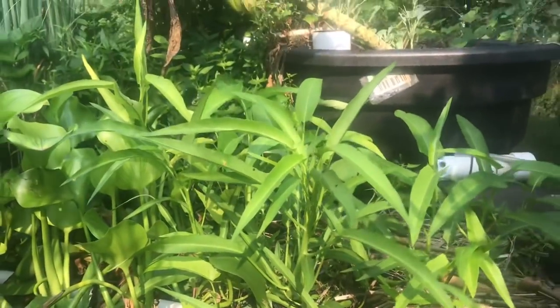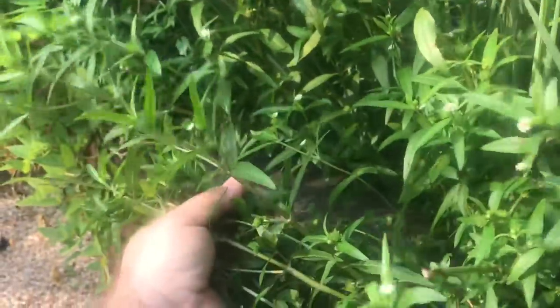Also, the Thai water spinach that was buried by whatever this weed is. If anybody knows what this weed is, please tell me. This stuff loves aquatic systems. And I'm thinking it might actually be a really great species to grow on purpose just for composting because of the biomass it accumulates is huge. But when I had the ducks, they didn't eat it.